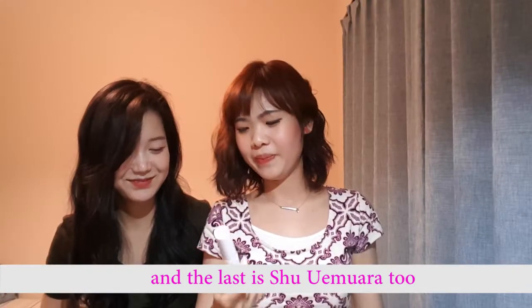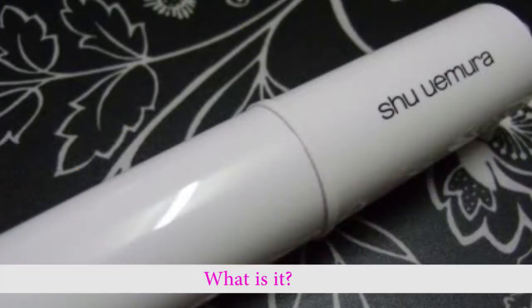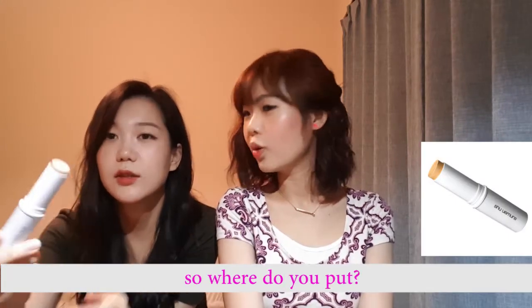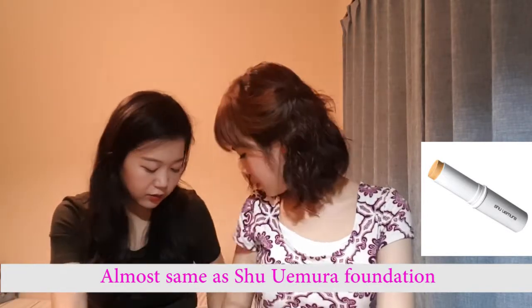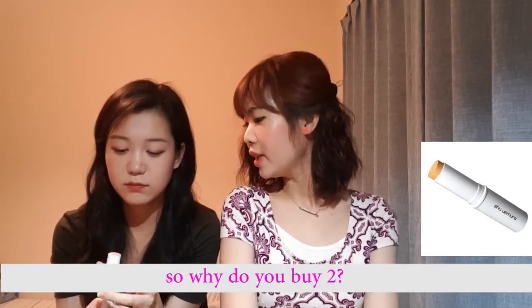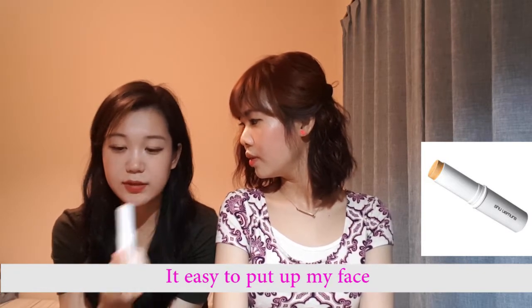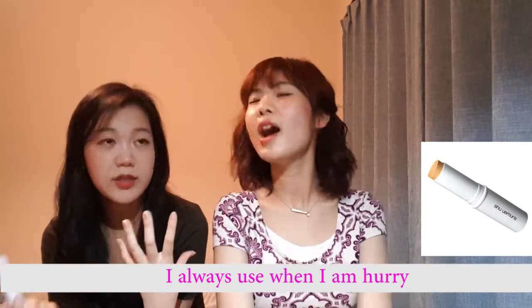And the last, Suemura 2. Suemura. What is it? Please show them. Stick type concealer. So like where you put it on your face? It's almost the same as this one, just for cover. Just foundation. Yeah, so like this. So why did you buy two? It's easy to put on my face. So I always use it when I'm in a hurry. When you hurry.